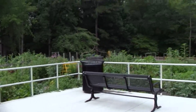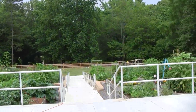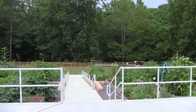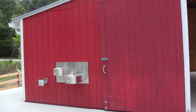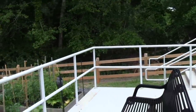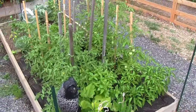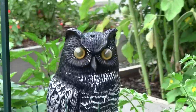This park fronts Buford Highway on the other side, one of the busiest highways in Atlanta. You can see all the cars whizzing by one by one. We have some water fountains here on the other side of the building, and some benches. Looks like we have an owl here guarding the garden. Here's another shot of the owl that's guarding the garden.